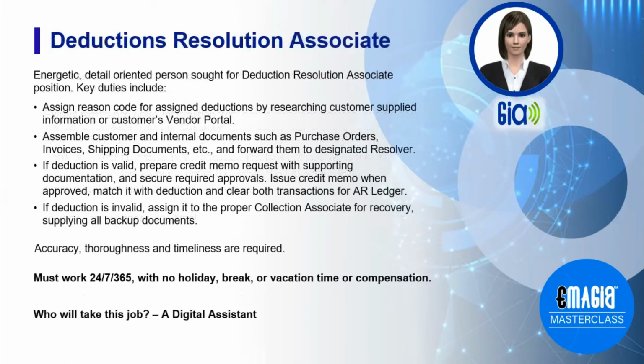Similar with deductions. If you're a company that gets a high volume of deductions, remember, most of them are correct or valid deductions. So you don't want to spend a lot of time researching and resolving deductions just to issue a credit memo. You need to get it done fast and in volume. Well, the digital assistant does that by assigning reason codes, assembling the backup information, routing it to the designated resolvers, processing a credit memo, which is merited 95% of the time. And then if it's an invalid deduction, routing that deduction along with the supporting documentation to the assigned collector.